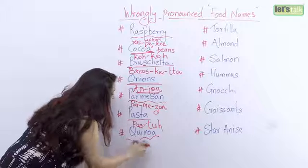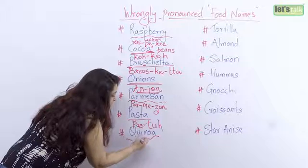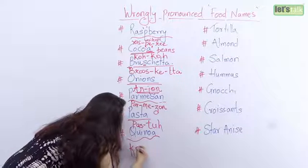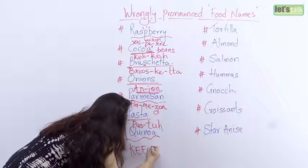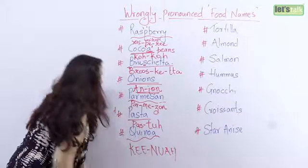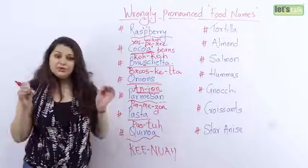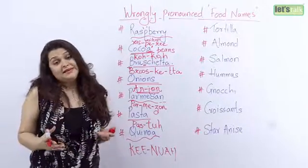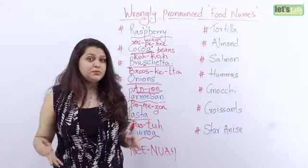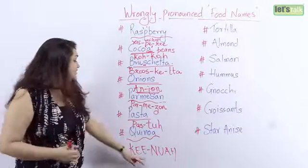Okay, and one would end up pronouncing it as quinoa, thinking U is silent, so maybe quinoa, but actually it's not pronounced like that. It's pronounced as quinoa. Okay, so instead of saying quinoa, it's quinoa. Quinoa is the correct pronunciation, and quinoa is a fantastic dish, again very healthy, can be used to replace any grains such as rice, is eaten with vegetables, and mostly is enjoyed in Greece and Middle Eastern countries. So that's quinoa for you.